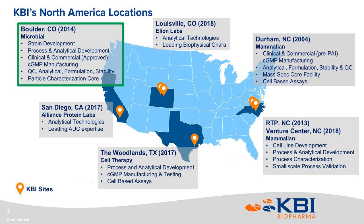Our mothership, or the original location for KBI, is in North Carolina. They are focused on mammalian development and GMP manufacture. They also have some of the similar departments as we do in terms of support and analytical QC. They also have a mass spec core facility and focus on cell-based assays as well. There is another site in the Research Triangle Park as well, focusing on cell line development, process development, and process characterization.